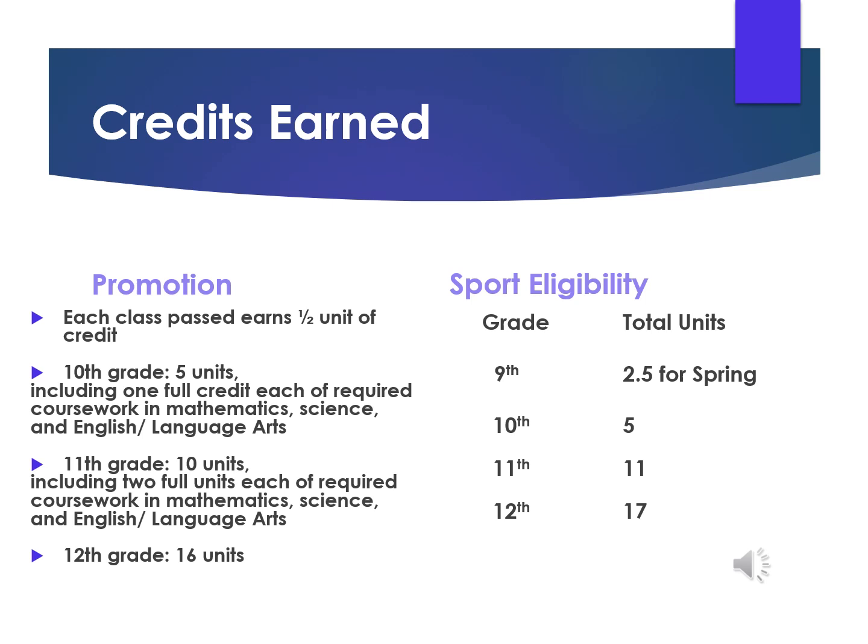This is different than sports eligibility if your child intends to play a sport. They do have to pass 2.5 units this semester in order to be eligible for the spring. They must have 5 total units by 10th grade. Notice that it does not include any specific course areas of units earned. In 11th grade, they must have 11 units, which is more than the requirement for promotion. And in 12th grade, they must have 17, which is again more than required for promotion.